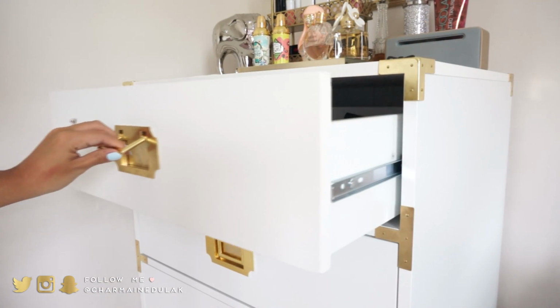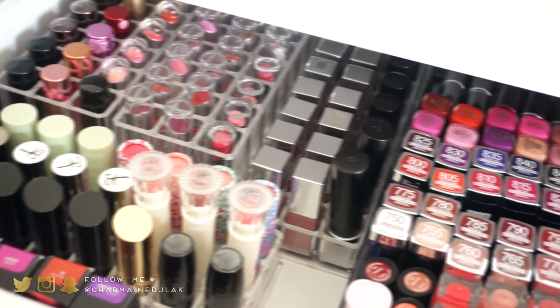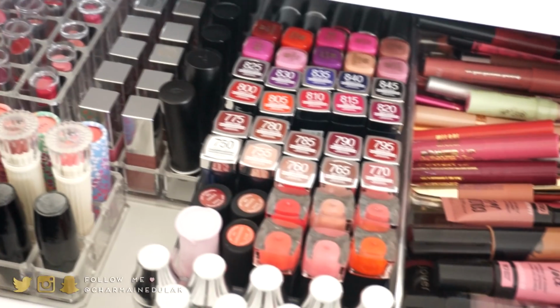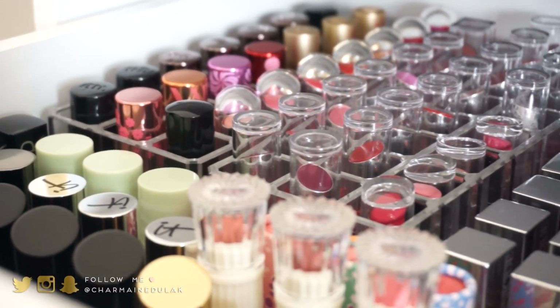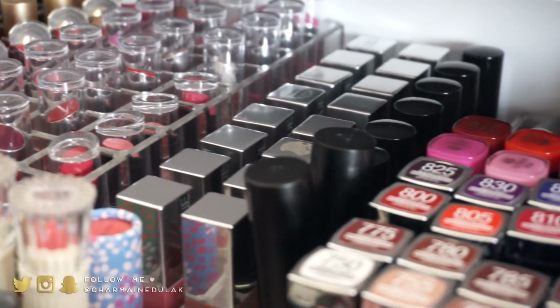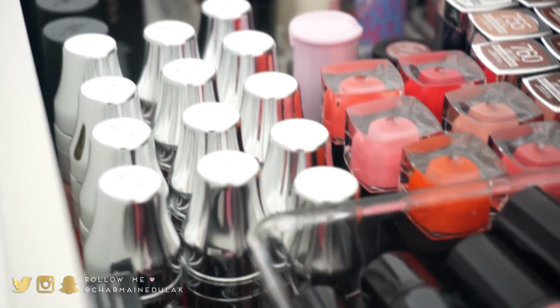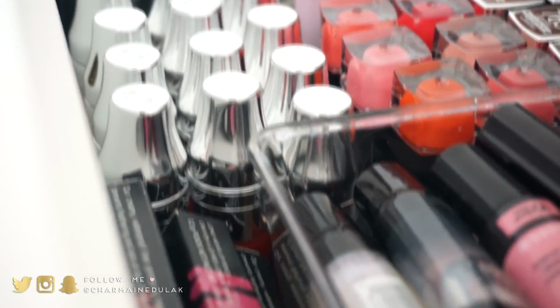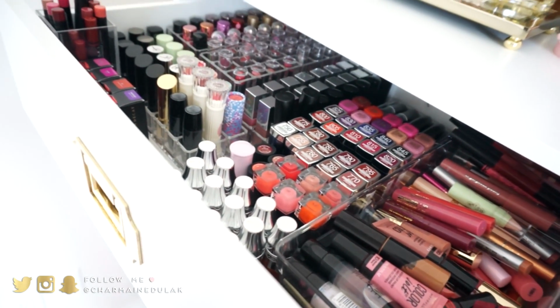Going into the drawers, in the first drawer I have all of my lippies, and as you can see, I have acrylic organizers in them. I get them from Bed Bath & Beyond, Target, TJ Maxx. You can find acrylic organizers everywhere. I just have a variety of them here. I have my lip pencils here as well, and some lip glosses and whatnot. So I have from drugstore to high end.